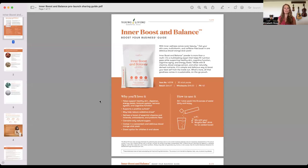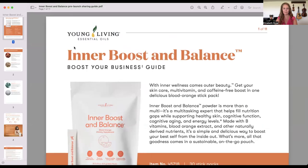Okay. So last but not least, I want to talk about the... dun, dun, dun. I'm going to pull it up here because Young Living has a brand new product they are releasing at Young Living Convention. And I am so excited about it, although I have not gotten to try it yet. However, it is coming out at convention and it does come in these little single serving packets. So we're going to talk about Inner Boost and Balance.